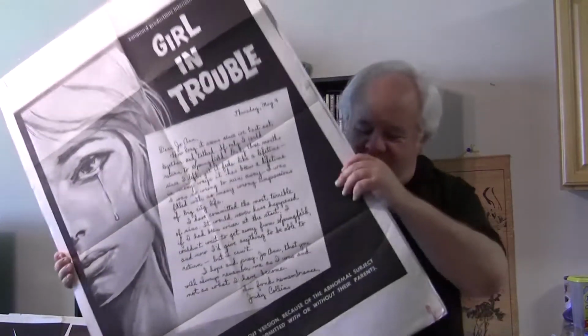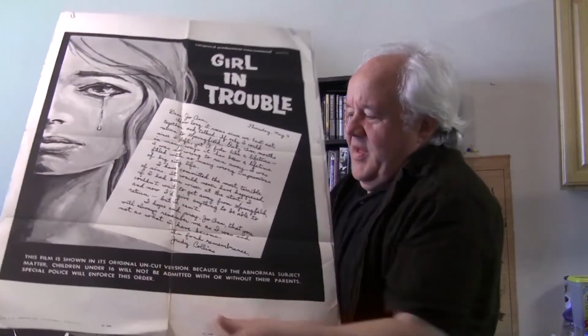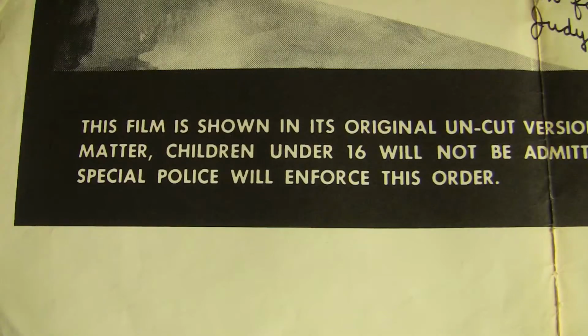I've never seen it. But what makes it so much fun is, you look at the bottom here. This film is shown in its original uncut version. Children under 16 will not be admitted with or without their parents. Special police will enforce this order. Now, is anybody's grandparents part of the special Girl in Trouble police?